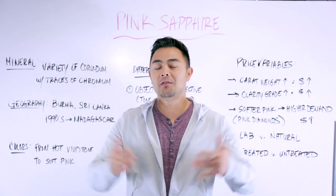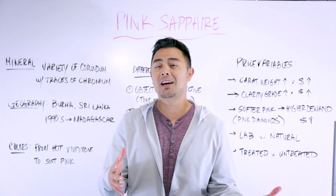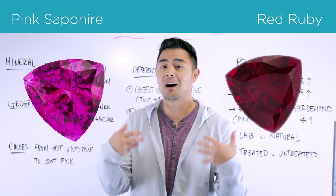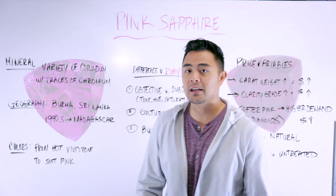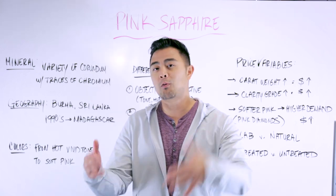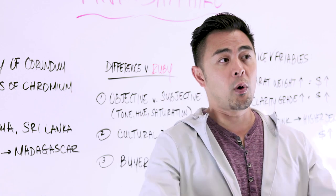All right, so here's what I want to go over. If you already watched the ruby episode, then you may already know that pink sapphires and rubies are somewhat related. They're actually almost the same thing, but obviously different because of the color. If you haven't seen that episode, then definitely go back to it before you watch this one so that you understand what I'm saying. But that being said, I could definitely give you the rundown again.